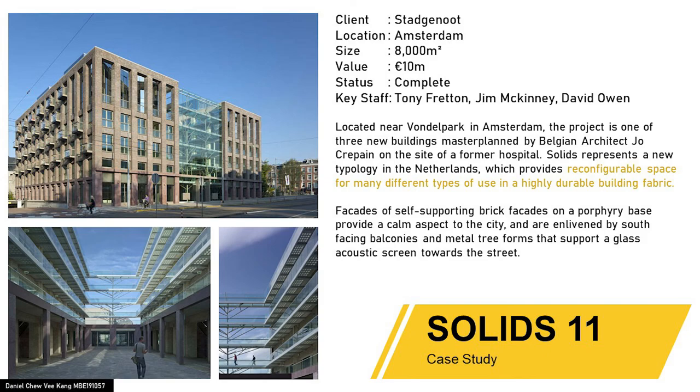A case study similar to these principles can be found at Vondelpark in Amsterdam. This project is called Solids 11. The project is one of the three new buildings master planned by Belgian architect Jo Crepin on the site of a former hospital.